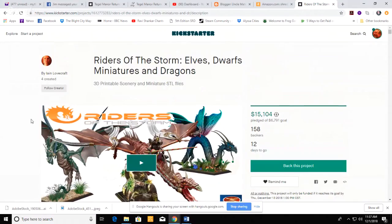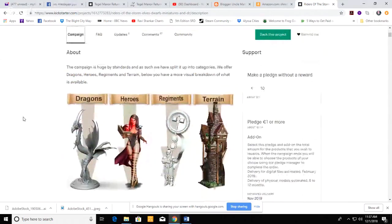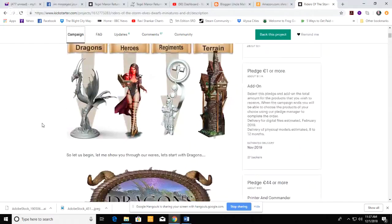I see that it's 3D printing, 3D printing being the most important thing for me to see right away. And then again, you do have a tendency to do very, very large Kickstarters in terms of the number of files. But I think this does a good job here of Dragons, Heroes, Regiments, and Terrain of telling me what I'm going to need to scroll down to learn about.